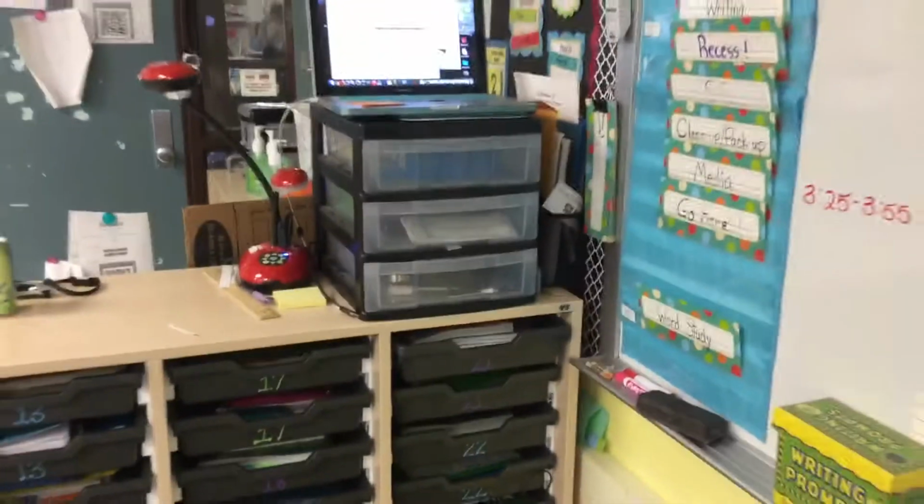On top of the cubbies, I've also got it set up at the front of my classroom where I have my little command center for technology. I've got my ladybug for use, so everything is ready to go.